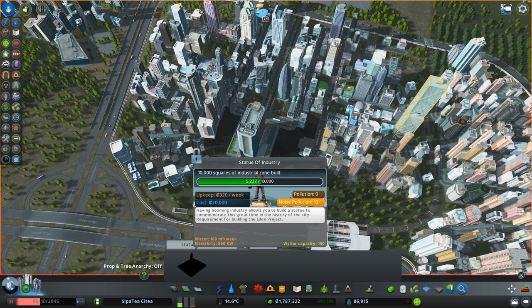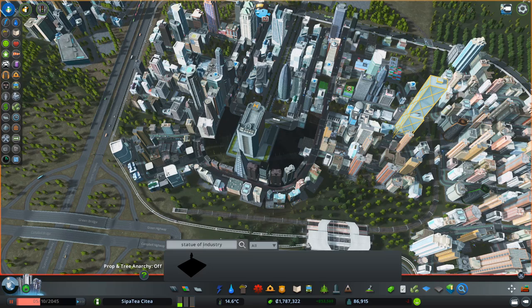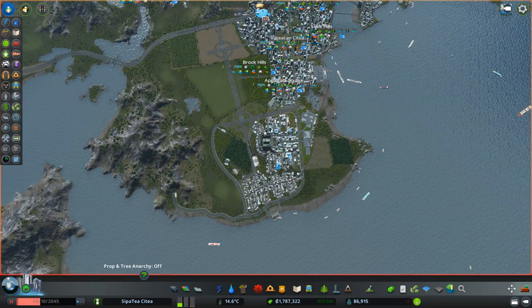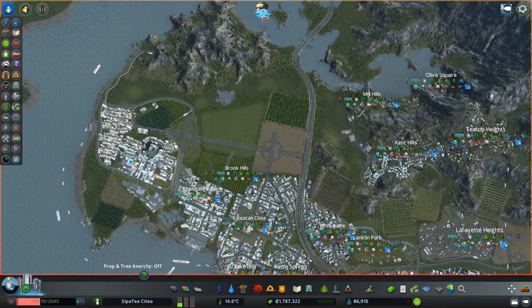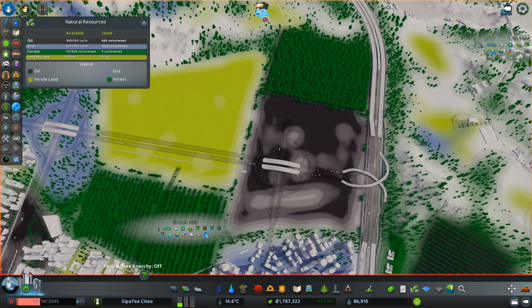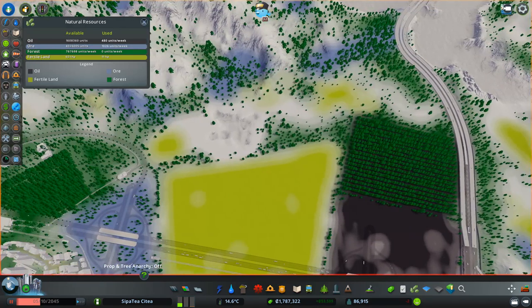But we need another 5,000 odd industrial areas. So that's going to be interesting. We do need to do that. And I'm wondering whether we can have a section here. What have we got here? So we've got farmland. We've got oil. And we've got trees.